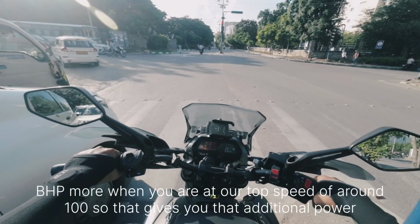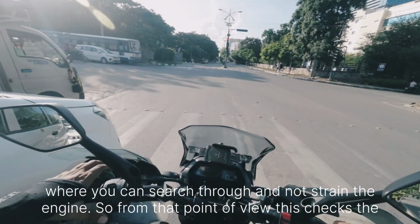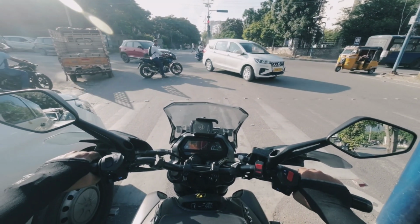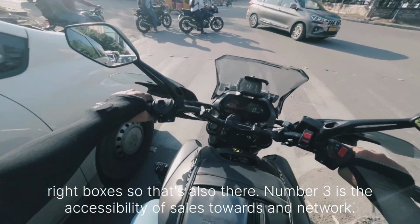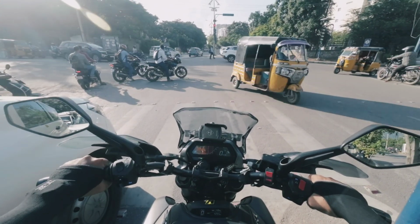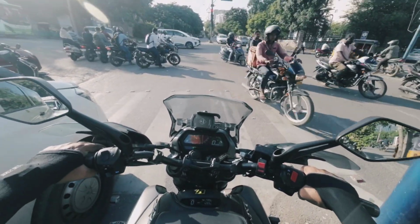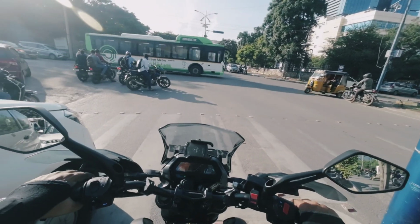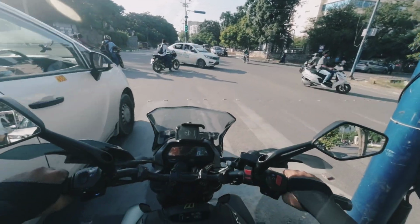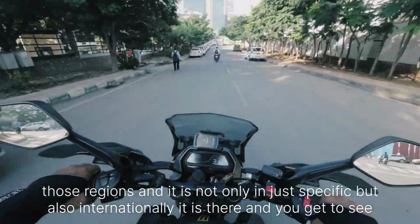The other icing on the cake are certain things which I like, and that is the headlight. I believe this is the only 400cc vehicle which has a 10 pod LED unit, and it is pretty bright. Again, it is user specific where you want to keep some aux lights, which I did. But for most of the part, the highway touring, the headlight is pretty strong, and you can't even compare this with bikes like the Triumph, or the Highness, or the Himalayans. The headlight is pathetic for those vehicles. Even for my earlier Interceptor, the headlight was pathetic. So that's mostly the icing on the cake.